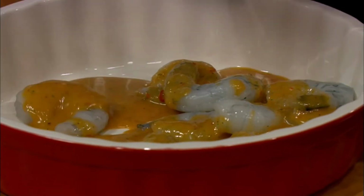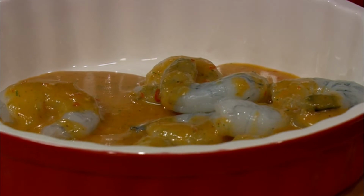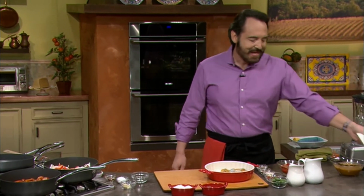I'm going to show you how to make this because this marinade is a secret. I should not show it to you, but this is a cooking show, and unless I share these recipes, you will never trust me again. The recipe for the marinade is very, very important.